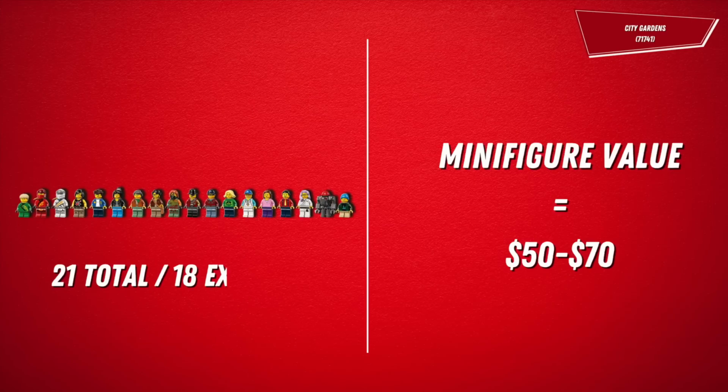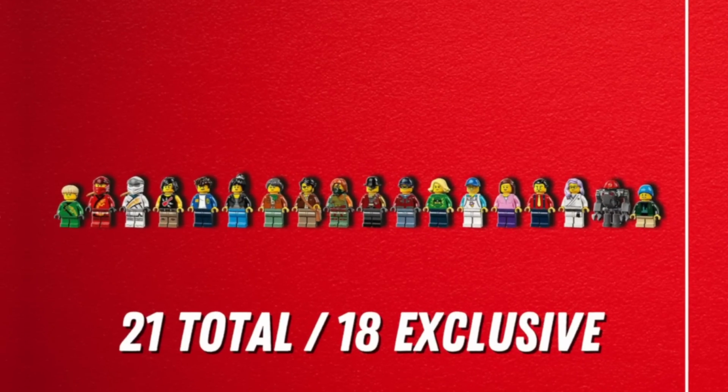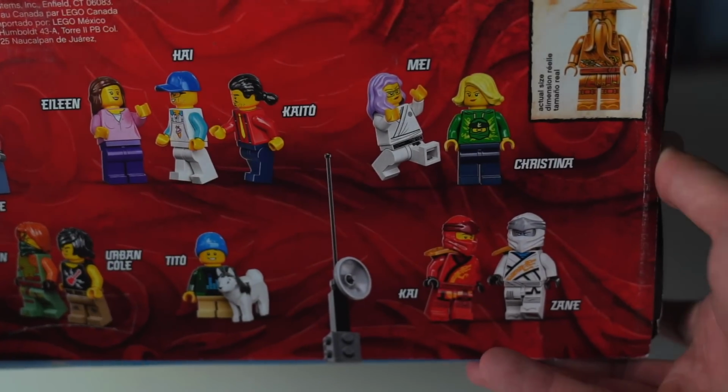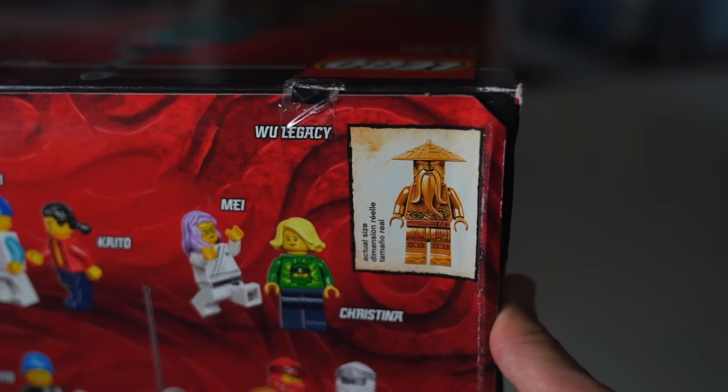You get a ton of minifigures in this set, 21 minifigures, 18 exclusive. You get the exclusive golden Wu minifigure, but surprisingly enough, none of them actually go for a lot of money. Even the Wu minifigure does not go for a ton of money, but because you get so many, there is still a good value in the minifigures, and they'll sell from anywhere from $50 to $70 as of this recording is what the value is on those.